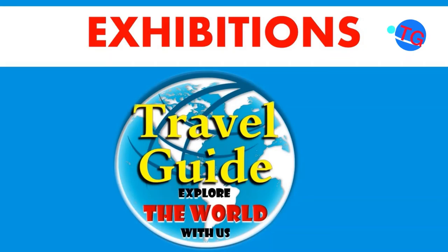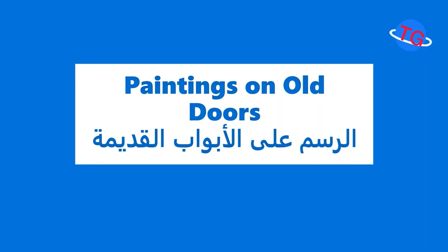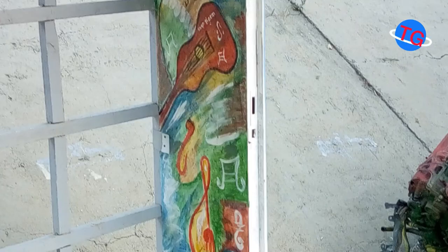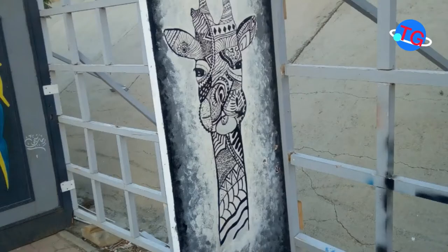A unique exhibition was organized in Mulhamat Park near Abha Dam. The old discarded doors of dismantled buildings were used by the local artists for painting pictures which reflect the local culture of a sea region. Let's have a virtual tour of the exhibition.